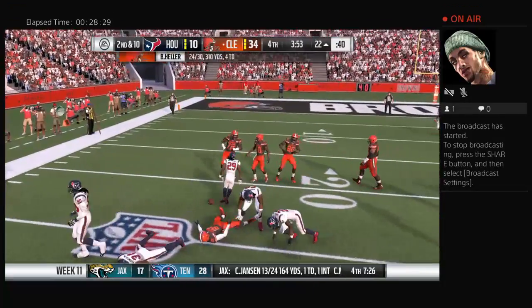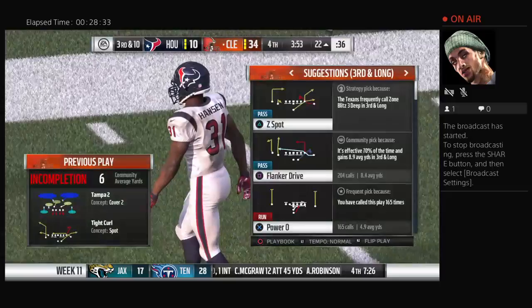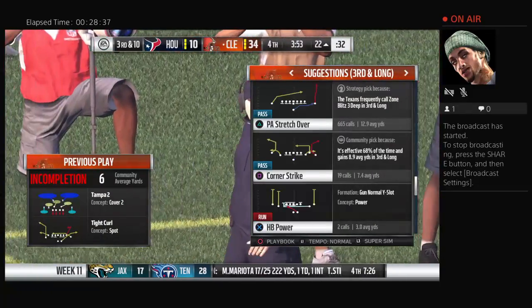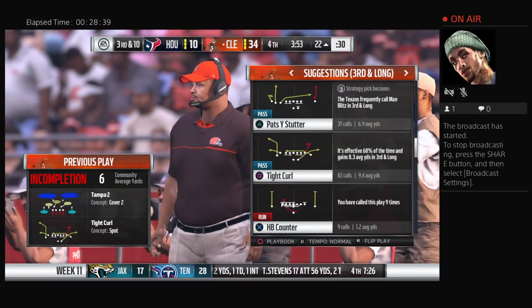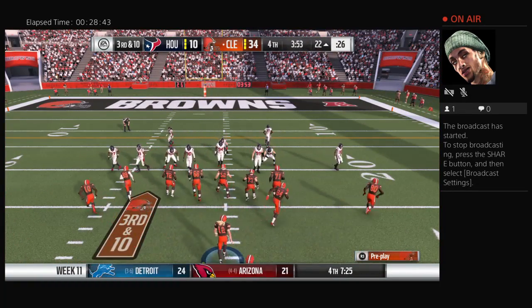And incomplete there. A nice hit. Jars the ball free and brings up 3rd down. We know it's not an easy job to go out and catch passes when people are trying to tackle you and knock the ball away. But the bottom line is, that's a pass he's got to have and a pass he should have caught.